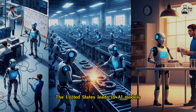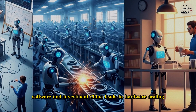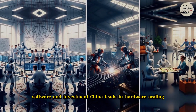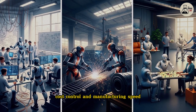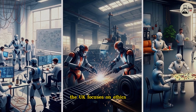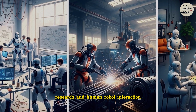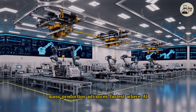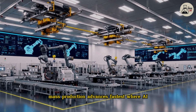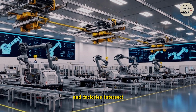The United States leads in AI models, software, and investment. China leads in hardware scaling, cost control, and manufacturing speed. The UK focuses on ethics, research, and human-robot interaction. Mass production advances fastest where AI and factories intersect.